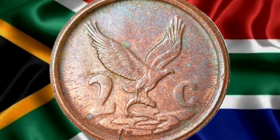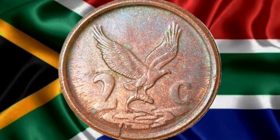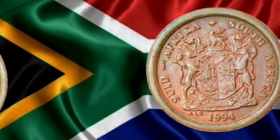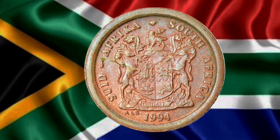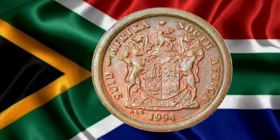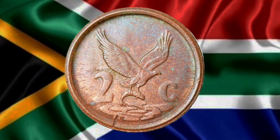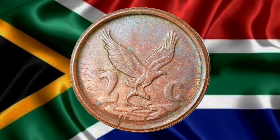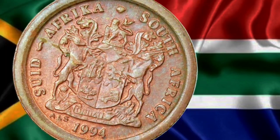Today we take a closer look at a coin that may appear small in size but holds great interest among collectors. This coin is the 1994 2-cent coin from South Africa. The 2-cent 1994 South African coin is part of the country's modern coinage system introduced after the end of apartheid, during a significant transitional period in South African history. This coin not only represents currency but also symbolizes the change and hope of a new nation.